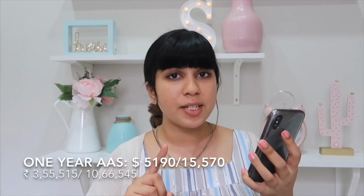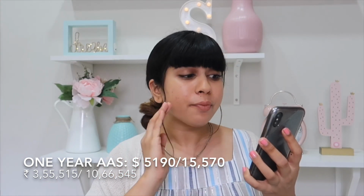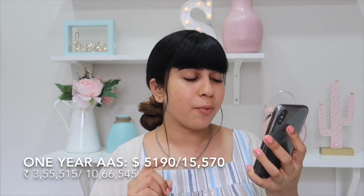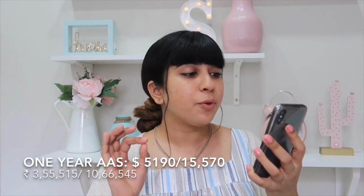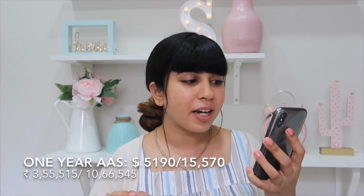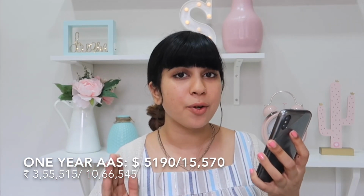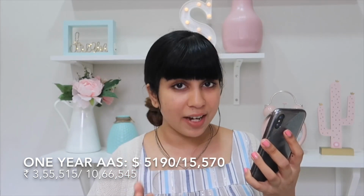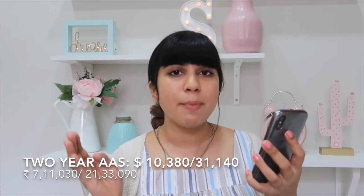Now talking about the 1-year associate's degree, it will be 2 semesters, so we'll just quickly multiply it by 2. For a 1-year associate's degree, New York State residents pay $5,190, whereas out-of-state or international students pay $15,570. If you convert that into Indian currency, for New York State residents, the fee is 3,55,515 rupees for a 1-year associate's degree, whereas for an international or out-of-state student, the fee is 10,66,545 rupees.